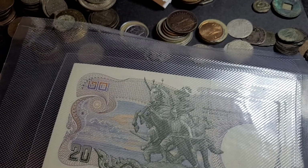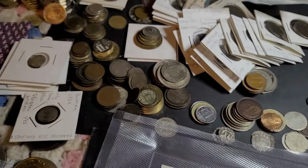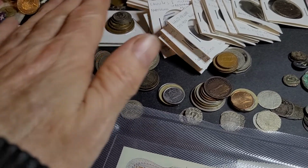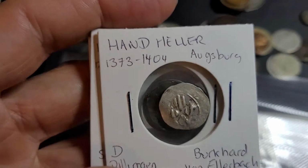There's that, and there is that. Yeah, just throw them everywhere. Don't worry, my table's a mess. Look at all these coins. Sorting out my German coins, Montenegro. Got some new South American coins. Made a video, and see, I have been trying to categorize.